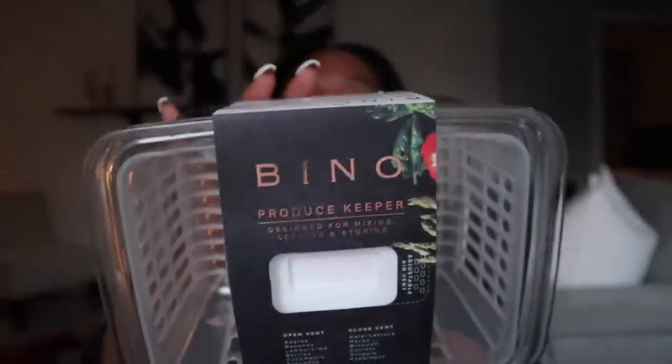So I actually have a few bins. This is the brand, it's the Bino brand. These are some containers that are basically sold in Home Goods. I got these because they had the produce little thing where you can close and then open it for the produce, so I ended up getting two of these. These were actually $4.99. And I actually think that was a really good price for the quality. And like I said, this is a really good brand that is sold in Home Goods too. So I ended up getting, I think, two of these.